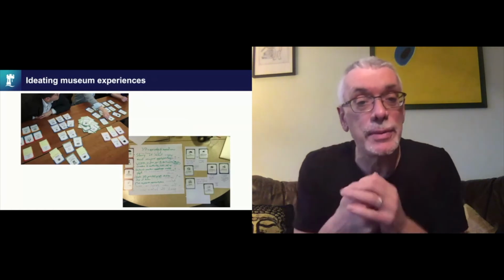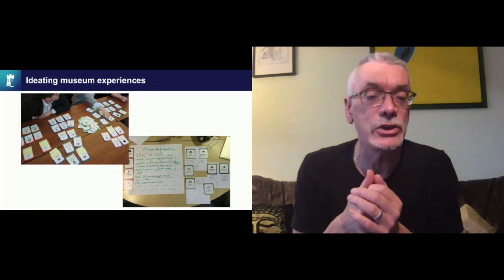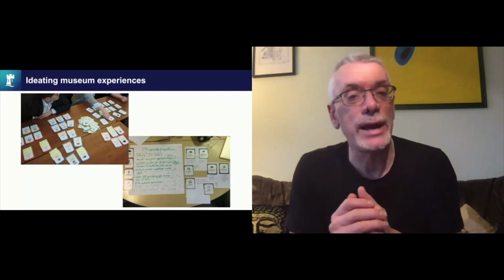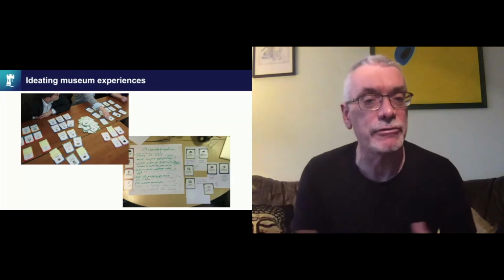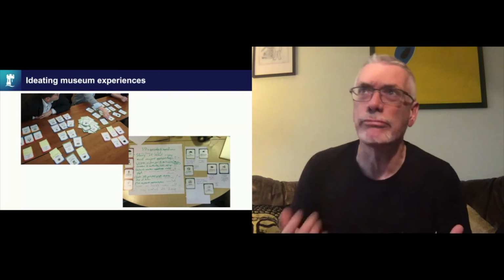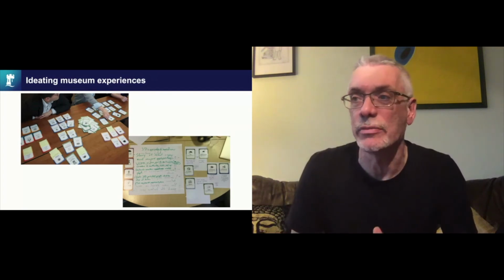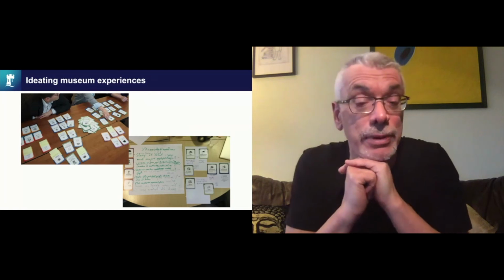And one of the nice things about design cards is you can play ideation games, and you can use those rules to mess around with the turn taking to make sure that everyone gets a voice, to introduce randomness or lots of other constraints and opportunities into the design process. If we take the next slide, please.